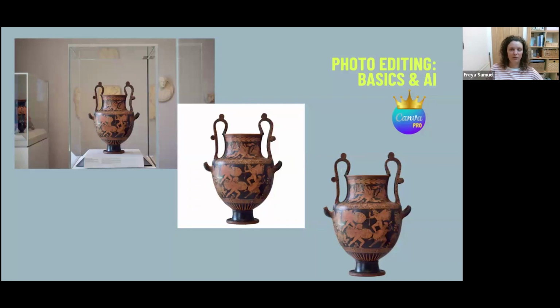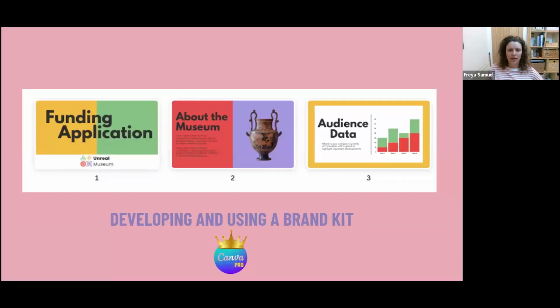This here is an example of pro image editing using AI to remove the background, but we'll be looking at the very basics of image editing as well. And we will finally be developing and using a brand kit. Brand kits are fantastic to take your museum's brand identity and use it across anything within Canva really quickly and really easily. So we'll be using a presentation as an example to create that.